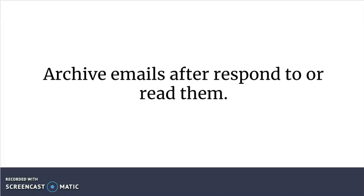It also frees up space. Email clients usually have a limited amount of space that you have for your inbox, and sometimes you could run out of space. So if you delete emails that you don't need, then it frees up space and you won't ever have that issue.